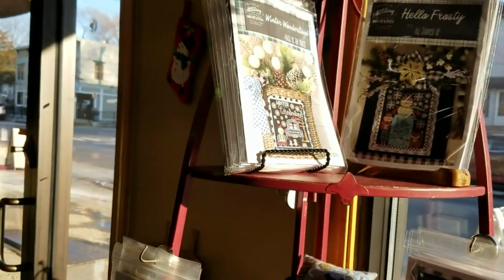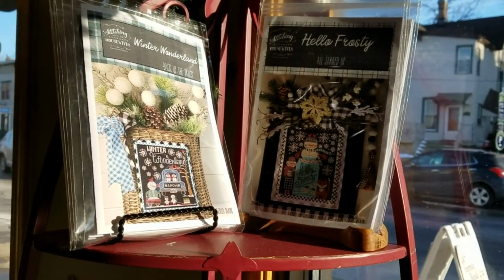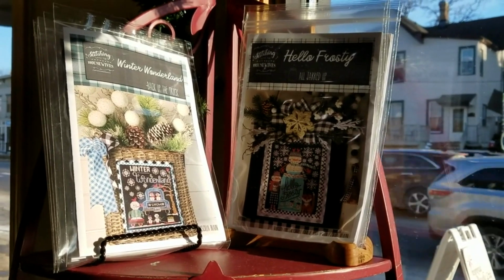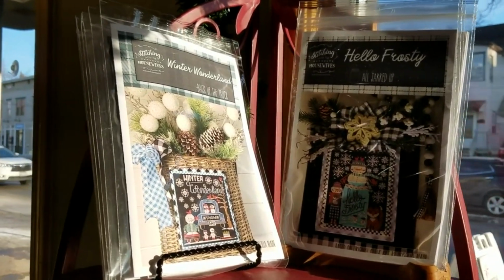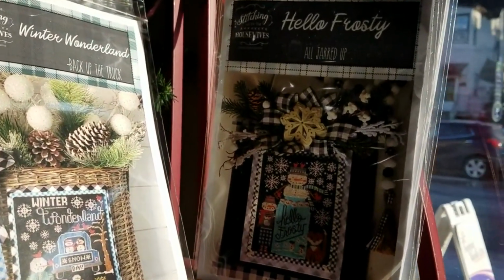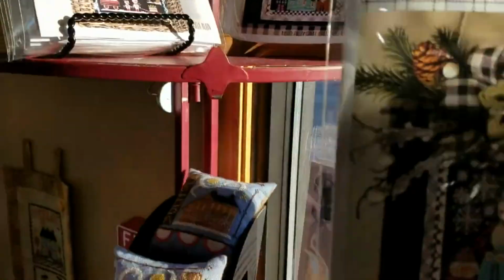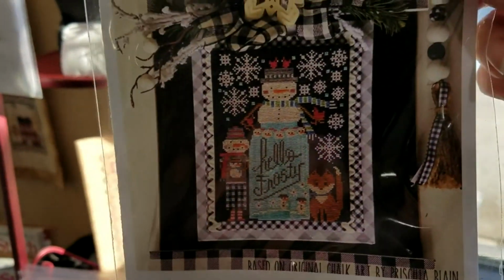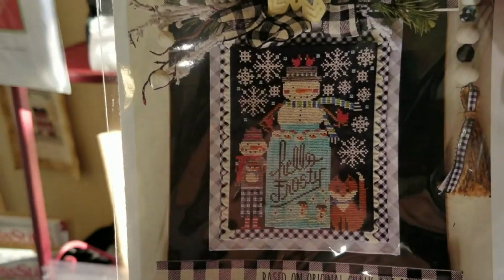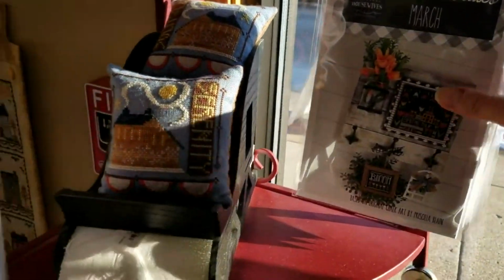I just want to show you some of our winter display slash Valentine slash St. Patty's Day. Oops, someone's sign just fell out there. Okay, we were talking about the housewives here. Winter Wonderland. And hello, Frosty. The sun is kind of glaring. Let me pull it here so you can see it better. He's in a jar, all jarred up series. And then we have Calendar Crates March.